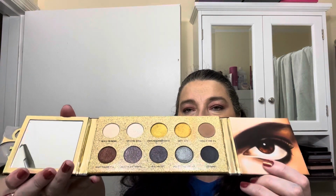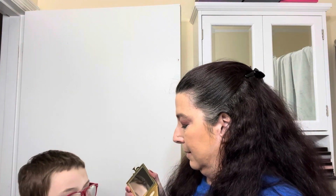I'm getting tired. This is the other Prince palette. These were the only two things from the collection that we picked up, and now let me count. 1, 2, 3, 4, 5, 6, 7, 8, 9, 10. Yes, please don't stick your fingers in, okay? Because it gets everywhere once it gets on your fingers.